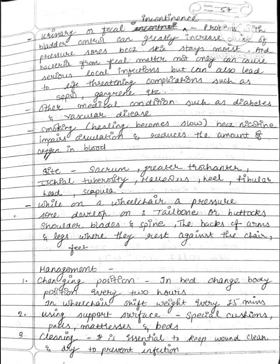Urinary or fecal incontinence. Problems with bladder control can greatly increase the risk of pressure sores because skin stays moist, and bacteria from fecal matter not only can cause serious local infection but can also lead to life-threatening complications such as sepsis, gangrene, etc. Other medical conditions such as diabetes and vascular disease. Smoking, in that healing becomes slow because nicotine impairs circulation and reduces the amount of oxygen in blood.